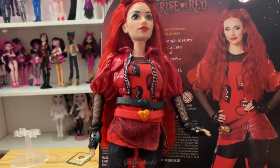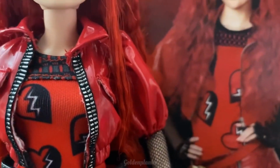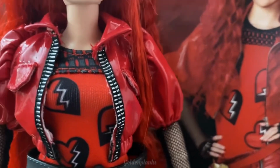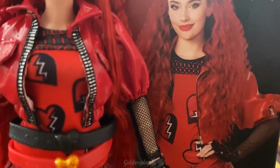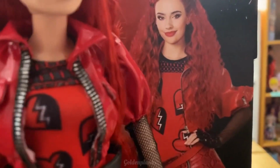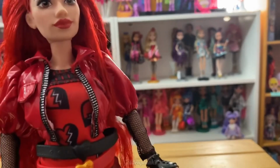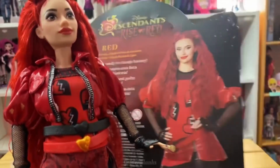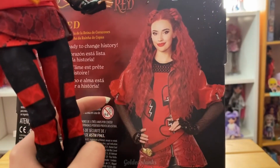Just some differences I noticed. You can see there's the weird fabric that's on top of her collar. There's how it looks on the real Red, and how it looks on doll Red. Whatever the hell this is, it looks completely fine on the doll. And as I said, since it's a different piece of fabric to this shirt, I think it looks completely fine.